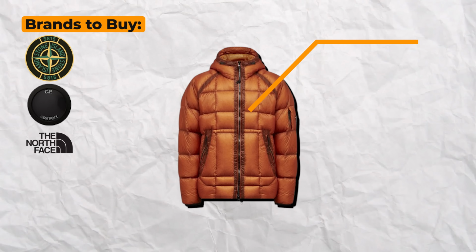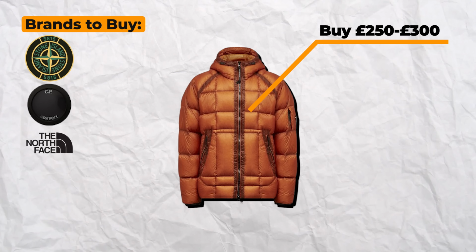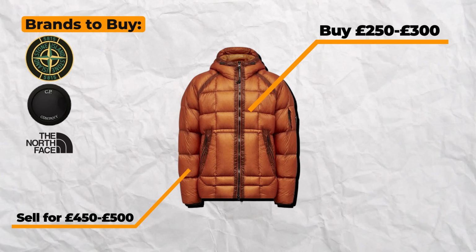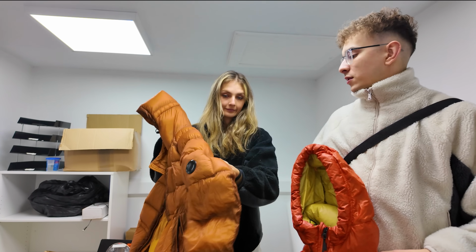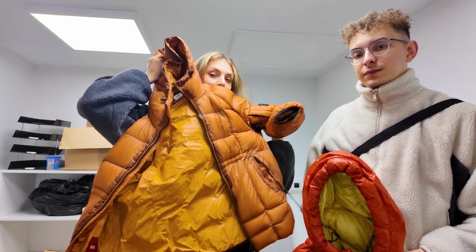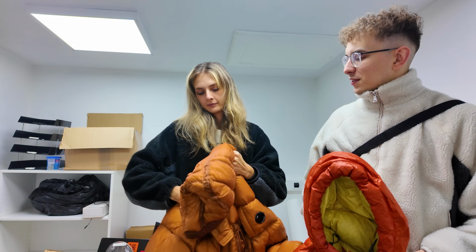And ultimately, these type of pieces, you don't need to have loads of them to see some benefit from them. All you need is one or two, maybe a couple of nice bits here and there. You've got to look at the bigger picture. These type of jackets, they bring in viewership and kind of hype to your business. So people will look at you and your company and your resale business, and they'll be like, oh wow, he's got a CP Company jacket that's relatively rare and a Stone Island puffer that's quite hard to get hold of.